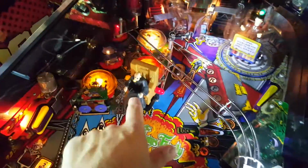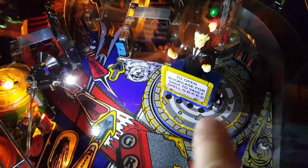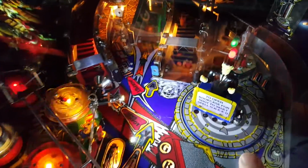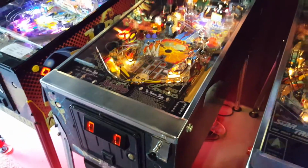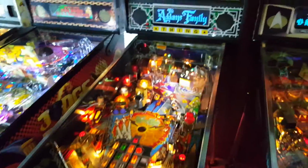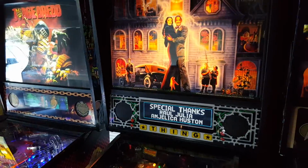Some nice little mods. I got Uncle Fester over there. We got Lurch on the bookcase, and the graphics mods around the bottom of the bookcase. Thing's box back there. It's kind of hard to see, but it's got the graphics on there. My wife and I play this machine a lot. Definitely gets the most play in the arcade. Love it. Again, color DMD in there, really adds to the machine.